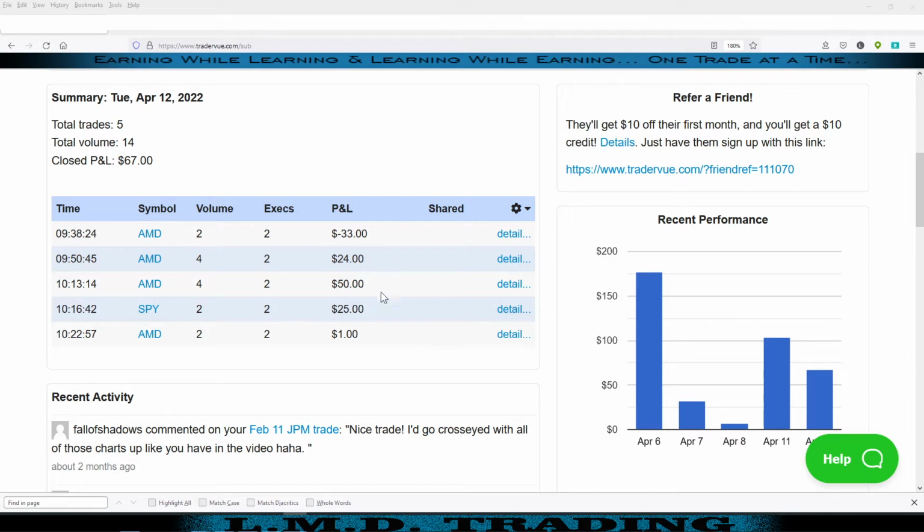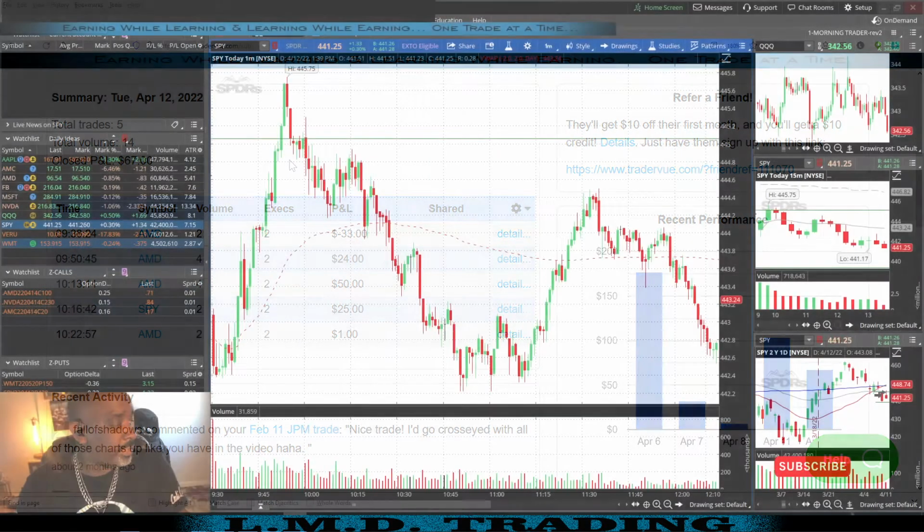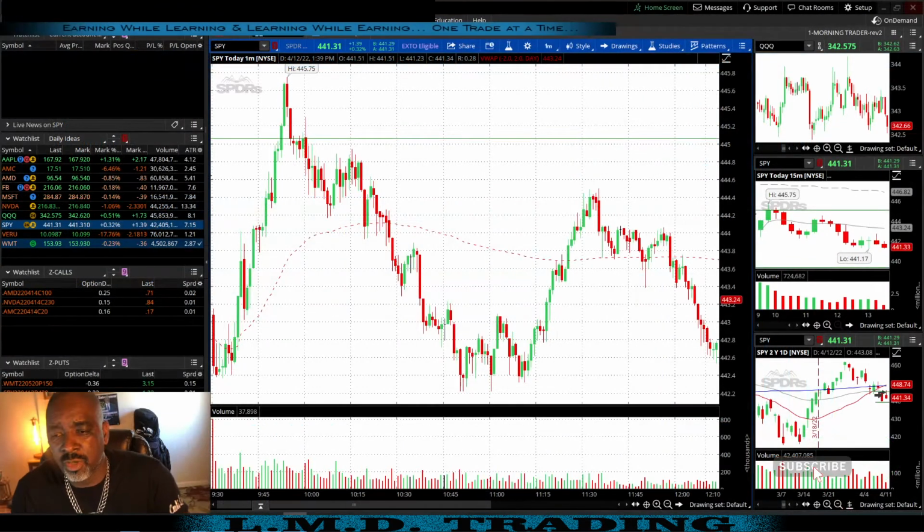And then we kind of cleaned it up. A little small flat trade right there. But overall, a decent day. Made money, so really can't be mad when you're making money. But let's go ahead and get these trades reviewed. We'll start with the SPY today, since that was the one that we only took one trade on.